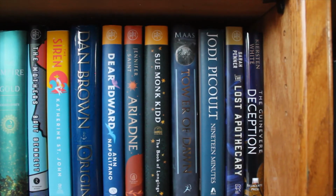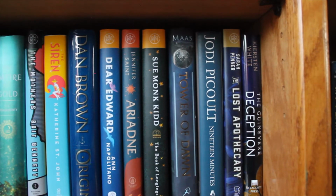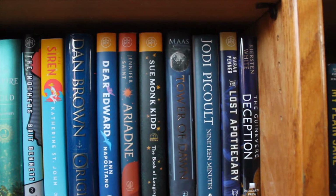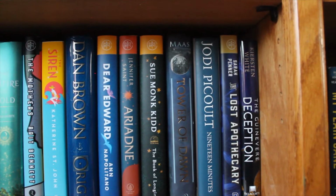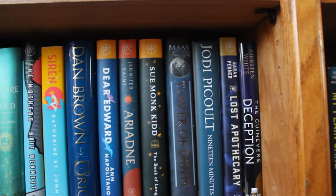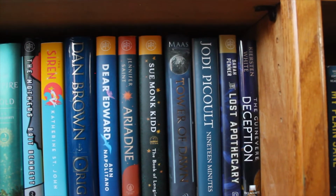A lot of people say, oh, just skip it. It doesn't really matter. Like, those characters don't matter. They absolutely do, okay? So if you liked A Court of Silver Flames in the ACOTAR series, you will love Tower of Dawn. Like, similar vibes.